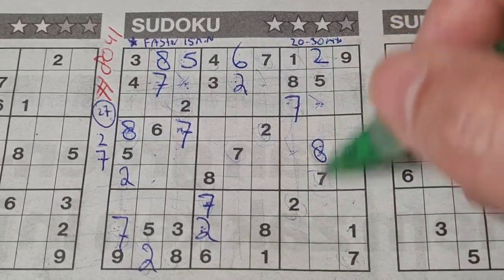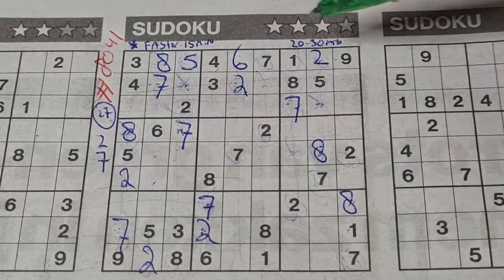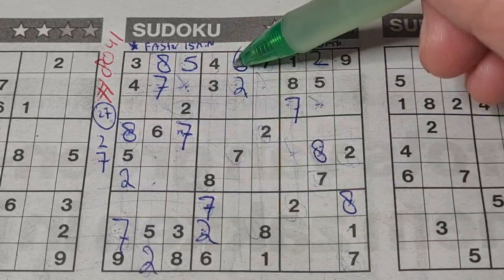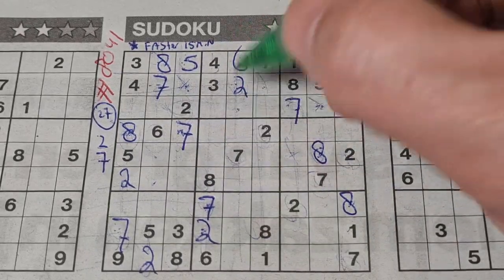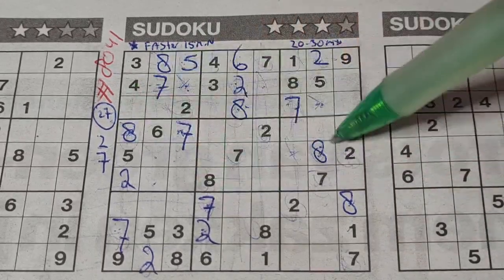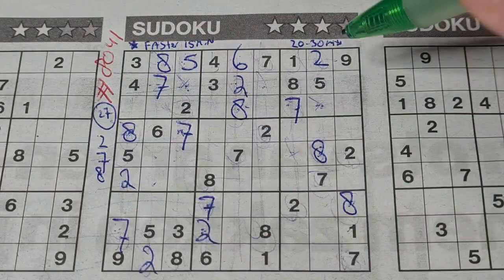8 in this column, 8 in the last column, the only place left for 8 should be there. The 8 in this column, the 8 in that column, so the column between, the middle column, the only place left for 8 should be there. And all the 8s are used. I can't see any more digit number 8.